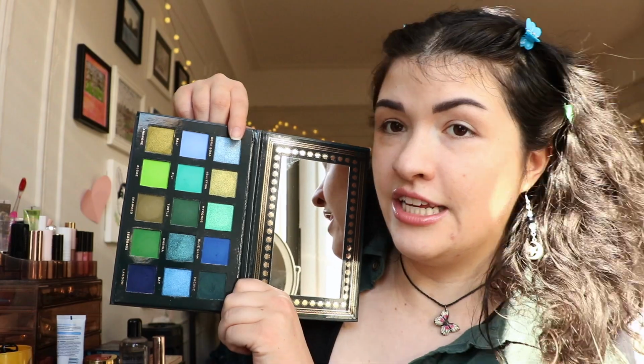Alrighty, so let's start off with some swatches. This beautiful palette has 15 shades total, 9 of which are mattes and 6 of which are shimmers. I'm gonna swatch them row by row for you, starting with this row, then going to this row, and then going to this row, because I feel like that'll be the easiest for you to follow. And yeah, I'm sure you don't want to hear me talk about it anymore, so cue the swatch montage.